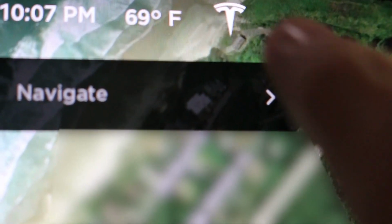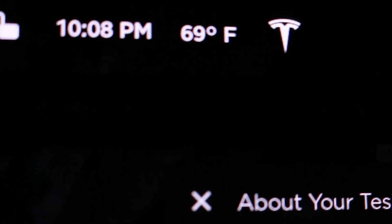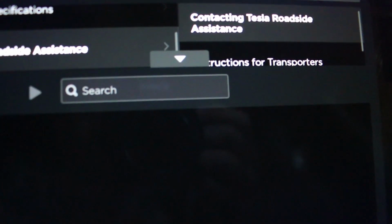So Teslas don't come with a spare tire. So what do you do in the event that you get a flat? Let's talk about that a little bit. The first thing you should do anytime you get a flat is call Tesla's roadside assistance. If you click on the T on the Model 3 display screen, there is a number for assistance right there.